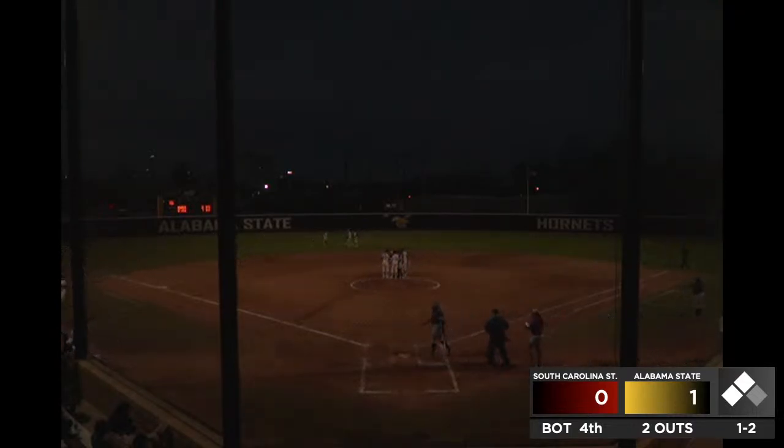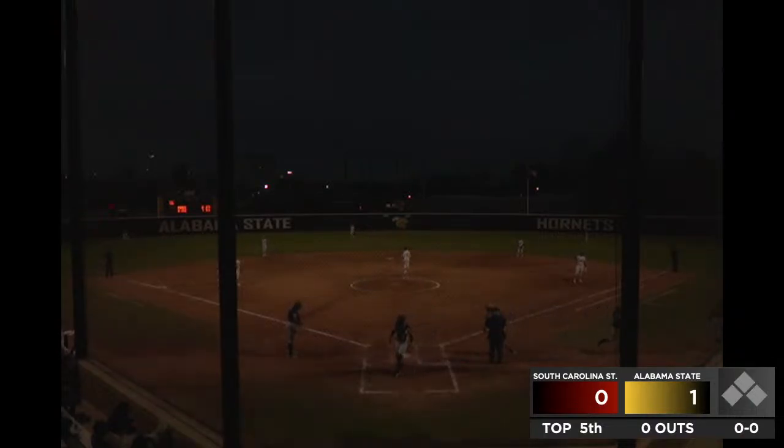And welcome back to the HBCU Celebration Classic here in Montgomery. First game of the tournament here, as South Carolina State comes up to bat. Alabama State holding on to a 1-0 lead as we move to the top of the 5th inning. Up to bat for South Carolina State, the designated hitter, number 17, Destiny Calloway.